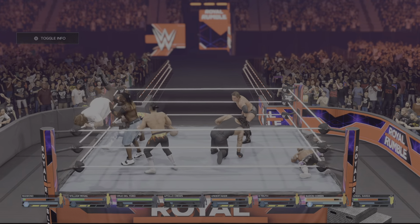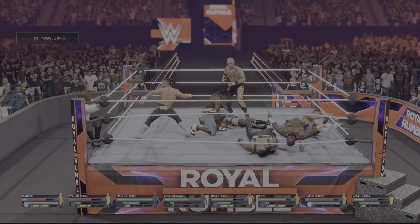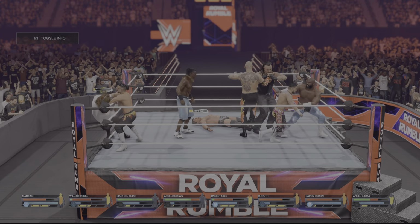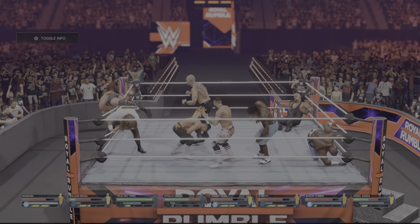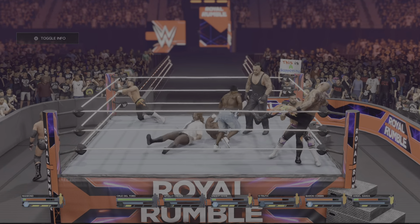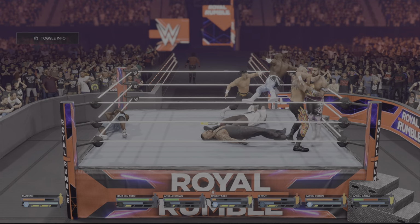Undertaker is on the fringes here. Could be disastrous. Mistake. Uh-oh. End of days. Punch connects. Hoisted up on their shoulder. Goes. Death Valley Driver. Big clothesline.